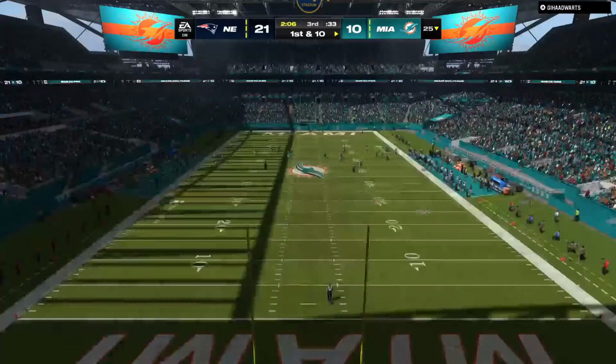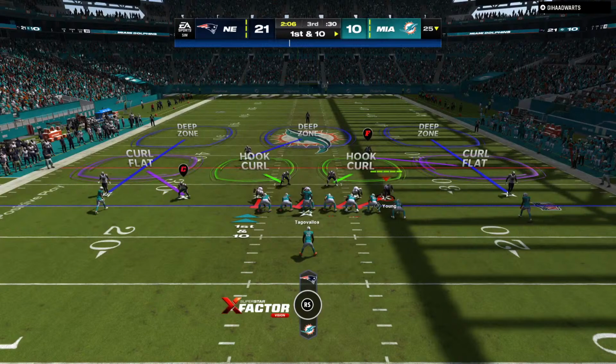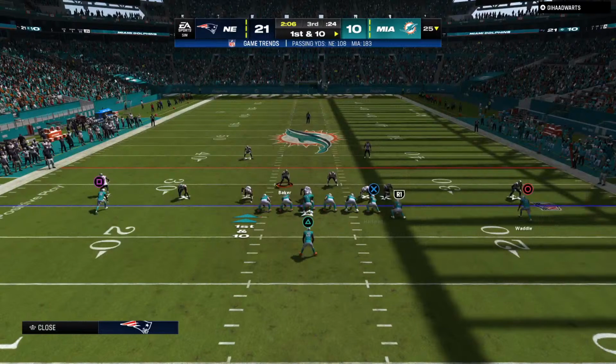The Dolphins at the line, ready for their next drive. But not an ideal way to end their previous drive. They threw the interception, Charles, after they had built up some momentum. They were moving the football, but something to at least build on for this offense as they run back out here. Yeah, you're right about that.